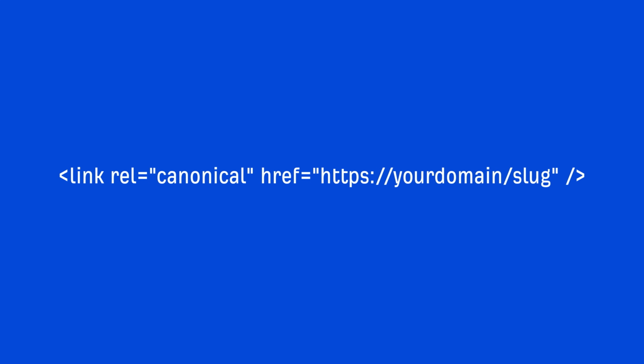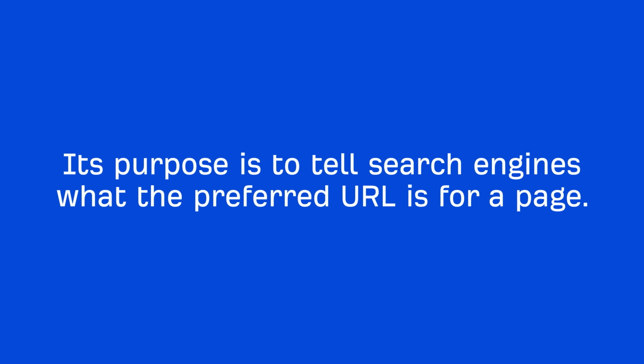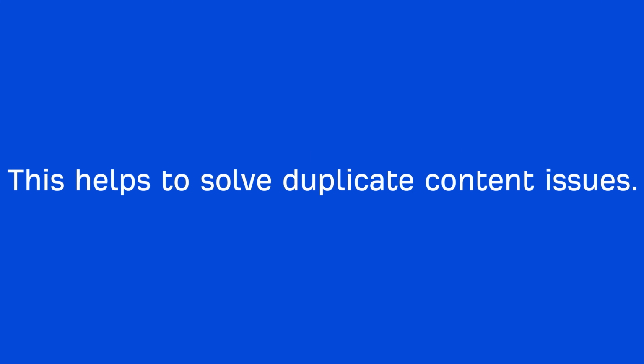And the last point I want to talk about is the canonical tag. A canonical tag is a snippet of HTML code that looks like this. Its purpose is to tell search engines what the preferred URL is for a page, and this helps to solve duplicate content issues.